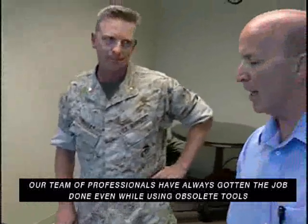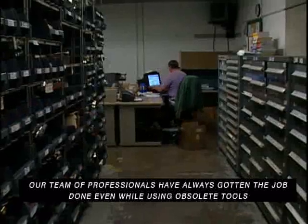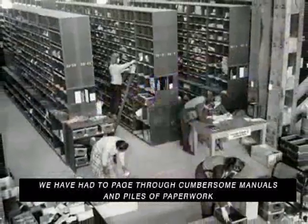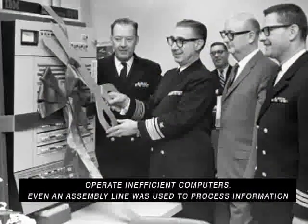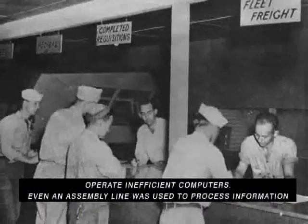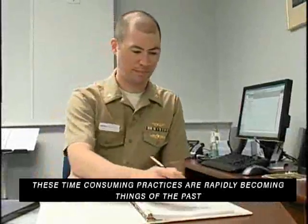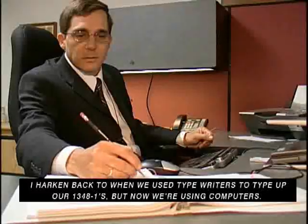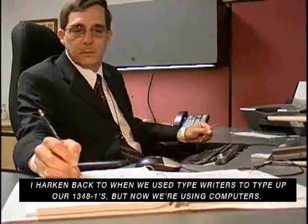Our team of professionals have always gotten the job done, even while using obsolete tools. We have had to page through cumbersome manuals and piles of paperwork, operate inefficient computers. Even an assembly line was used to process information. These time-consuming practices are rapidly becoming things of the past. I harken back to when we used typewriters to type our 1348-1s. Well, now we're using computers.